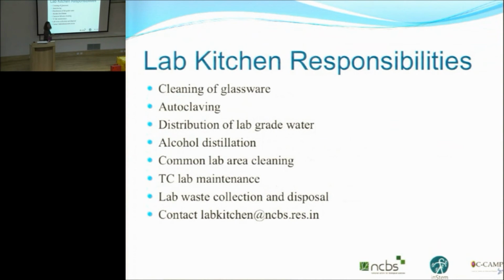Okay, lab kitchen has a huge list of job responsibilities as well. They clean your glassware. They do your autoclaving. They distribute water, the lab grade water that goes into all of our labs. They distill alcohol for us. They do the common lab area cleanings because the housekeeping people have less training than the lab kitchen people. So we train the lab kitchen people minimally for how to work effectively in a lab environment, and in particular cleaning it. They manage our tissue culture labs.